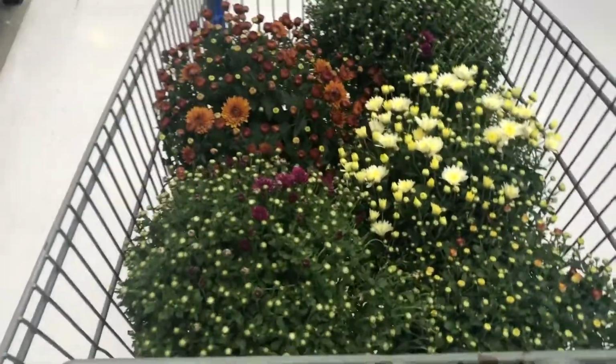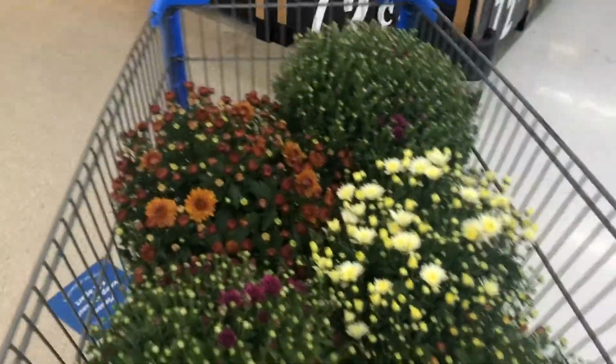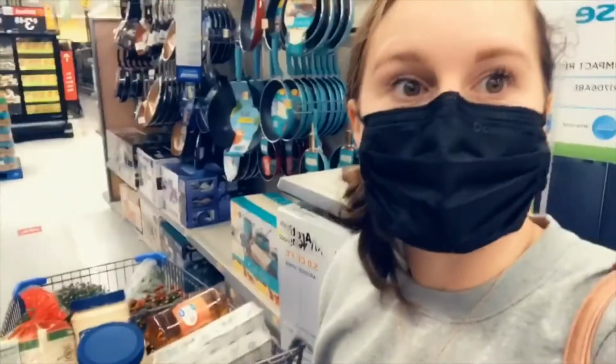Here we go. I didn't make it into the store before I got a little distracted, so now I'm a little shy on cart space, but we're gonna make it work. Ooh, guys, I'm kind of torn. I might get this giant stock pot. Check out this mayonnaise. Holy cow. And I got the biggest sack of potatoes that you've ever seen in your whole life. I might get this stock pot.